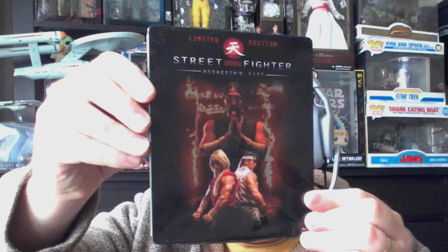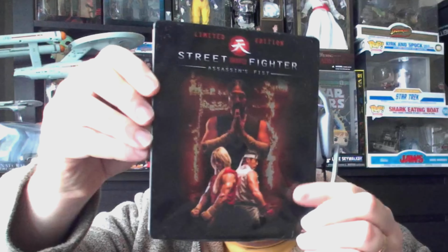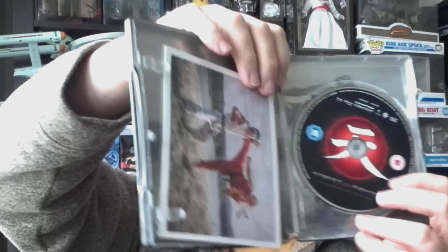And sticking with the fighting game theme, I didn't even know this existed, if I'm honest. And this is the Street Fighter Assassin's Fist Limited Edition Steelbook. Very nice. So as you can see in there, you get the disc, and you get, obviously as well here, some postcard type things that are still in the wrapper. Very, very nice. Thank you for that, Leo.